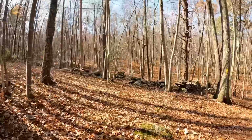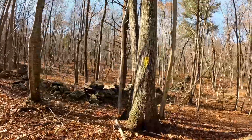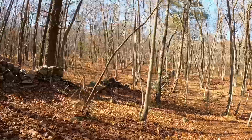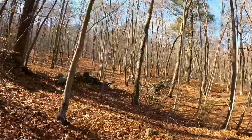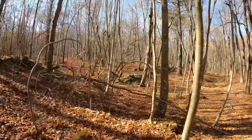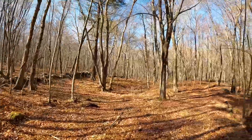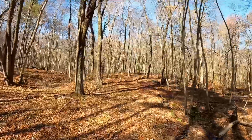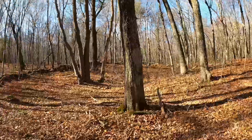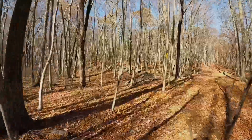All right, so as we continue down the yellow trail, we start to see the remnants of the old farm. These are the stone walls that separated the property lines, and these probably are as old as the 1600s during the New England colonial era. And getting a little deeper in the forest now, it looks like the trail's starting to clear up. Starting to open up a bit. So let's continue on.